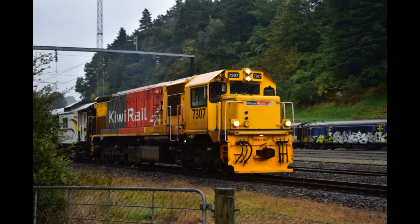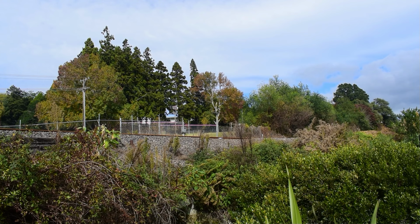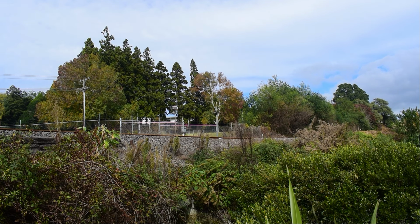We also saw DFB 7307 hauling passenger train 201, the southbound Northern Explorer. Two days before heading down to Palmerston North, I caught DL 9711 leading train 491 from Kinleith to Mount Maunganui, with an unexpected bonus in the form of DSG 3168 in the consist.